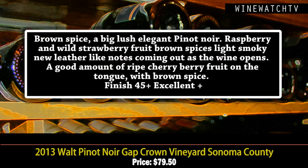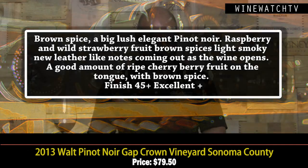There's 19 producers in the Gap's Crown also. Well, Kosta Browne uses 50% of this fruit, and the best blocks go to them and to Three Sticks. This wine's showing a nice raspberry and wild strawberry fruit, brown spices, some light smoky and new leather notes coming out as this wine opens. Good amount of ripe berry fruit on the tongue with that brown spice and those other notes lasting through the finish. Excellent juice. Maybe a little bit pricey.